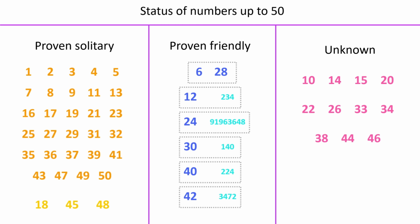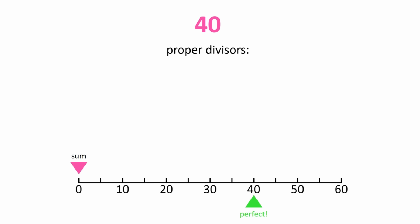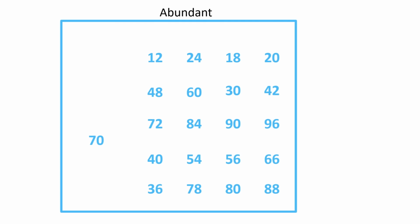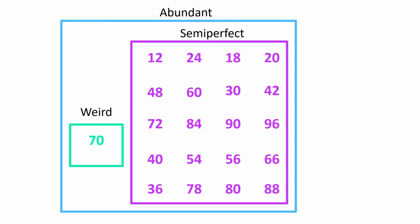The last main category of ways a number can be almost perfect is relatively simple. When adding up the proper divisors, abundant numbers always overshoot the mark of perfection. But all you have to do to hit perfection is only add some of the factors. So we say that a number is semi-perfect if it equals the sum of some subset of its proper divisors. But the thing is, semi-perfect numbers are extremely common. All abundant numbers other than the weird ones are semi-perfect, which makes them feel a lot less special.